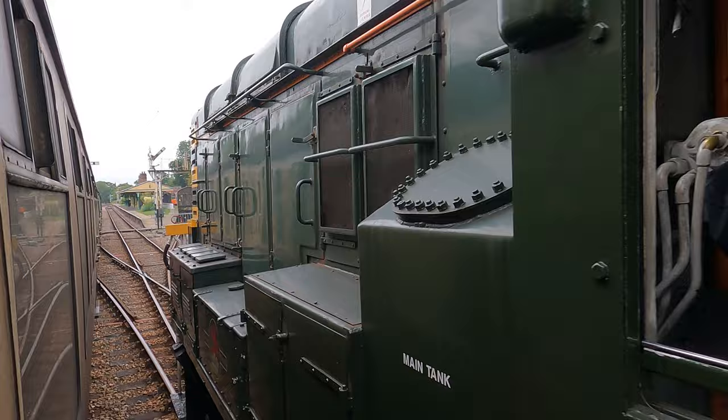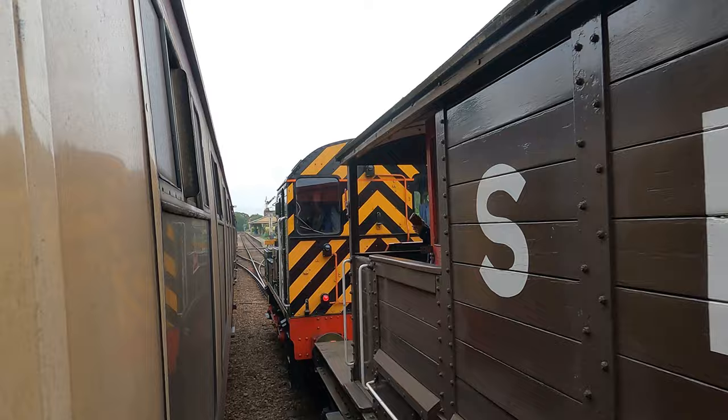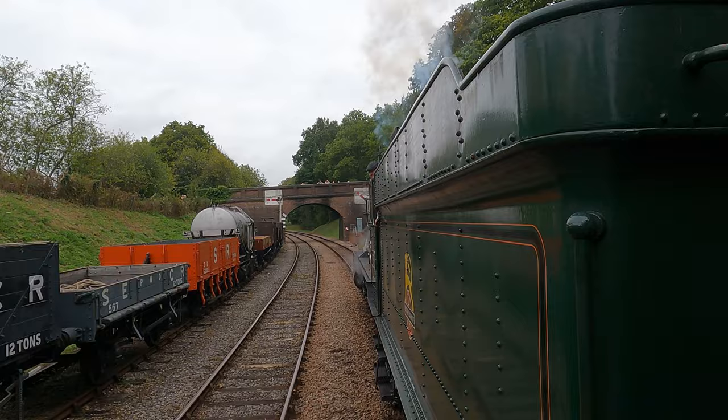D4106 is being used for driver training duties today, and I have an idea we'll be seeing this loco and guards van combo rather more during the day.